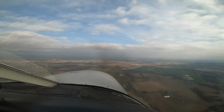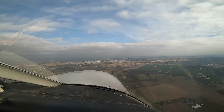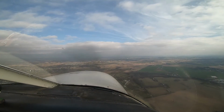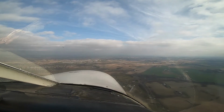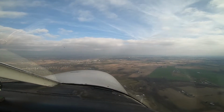Friendly 993, ready 2-6. Friendly 993, Lancaster, runway 2-6, line up and wait. Line up and wait, 2-6, friendly 993. Cap 3728, extend downwind, you're going to be following the Skylane on final for GPS runway 3-1. We'll extend downwind 3-1, 3728.